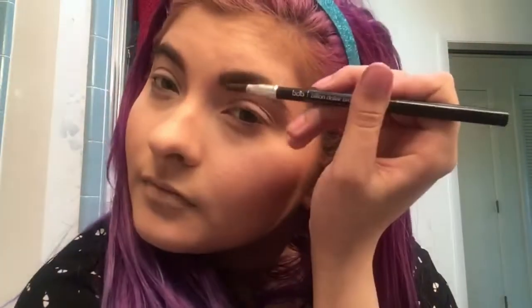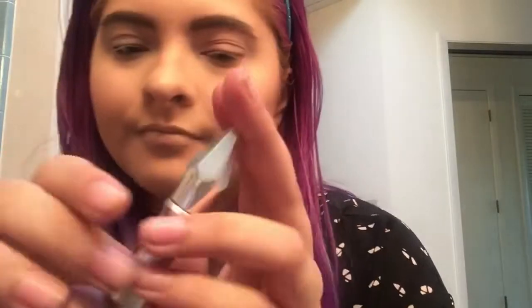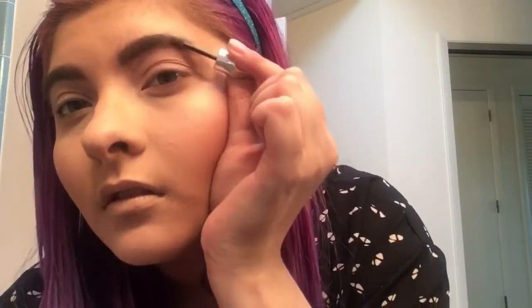Then I am taking the spoolie on the opposite end of that and just using it to brush through my brows, and this will help to blend everything in, soften everything up, and just keep everything from looking super harsh and super fake. So always brush your brows with the spoolie. Then I'm taking the Benefit Gimme Brow Gel in the shade 3, and I'm using that just to add some definition to my brows because this shade is not my shade. So I'm using that to just add a little bit of a different color into my brows.